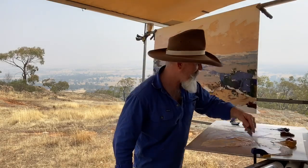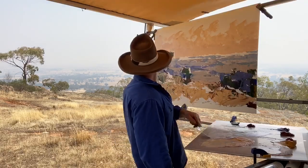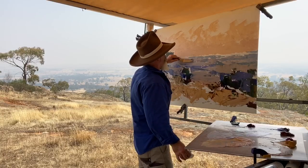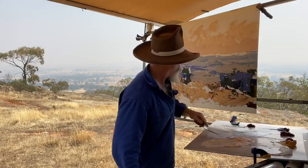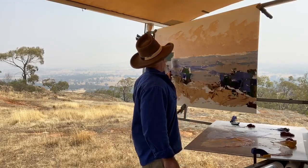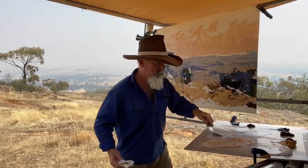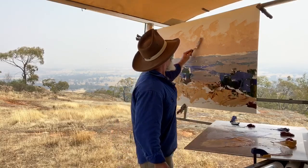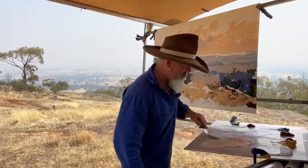A bit too much pink in that from the magenta, so we'll go with the blue to knock it back. Whites. Plenty of paint on the board at the moment. What I'm going to do is get some of this grey kind of thing that I've mixed up here and actually intermix it. Let's have a look. Whiter, bluer.